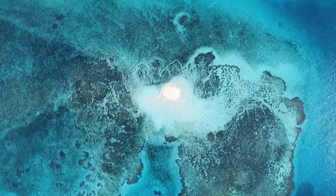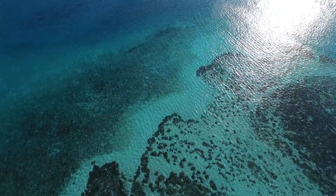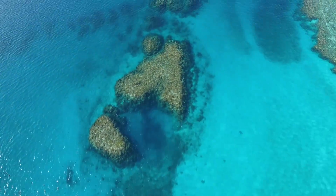Just beautiful! Walker Cay popped up to welcome us with her stunning sandy beach. We played and swam in the protected inner reef area where we discovered deep drop-offs and beautiful coral scenery from above.